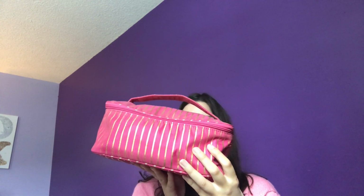Let's get started. Okay, so this is my makeup bag. I got it from Target years ago. I don't know if they sell this exact pattern, but this is the makeup bag that I have. It's just pink and gold stripes. It's my favorite makeup bag just because it can fit a lot of stuff. It's very spacious. It can fit a lot of palettes, a lot of stuff, and I just love it. And then I'm going to just unzip it, and this is kind of what it looks like unzipped. And first I'm going to be showing you my brushes.